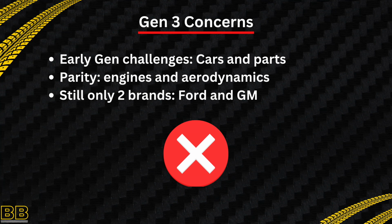I do have some concerns about Gen 3, and the first two at these points come with any sort of technical overhaul to a form of motorsport, and Supercars is no different. The first one is your typical early generation challenges with just securing enough cars and making them in time for the first event. It sounds like a few teams are a bit nervous about having every car ready for testing. This should be okay for the opening round in Newcastle, but what will likely be a challenge is the actual number of spare parts they have available.